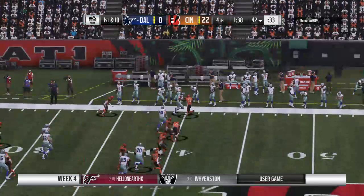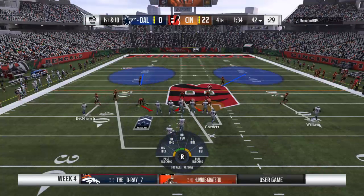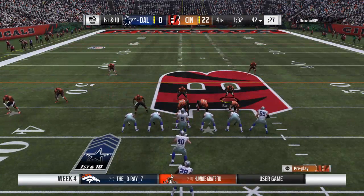Successful start to the drive, 17 yards. It moves the sticks. One play has them up past the 40 already, and another 1st and 10.